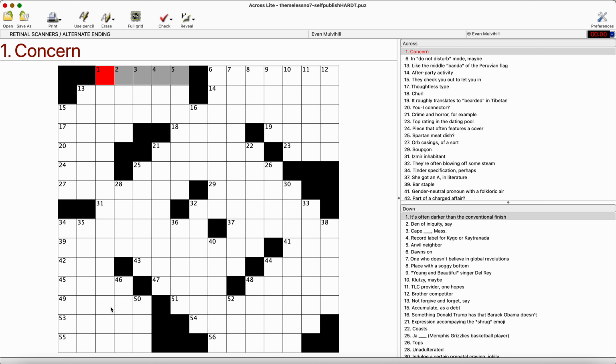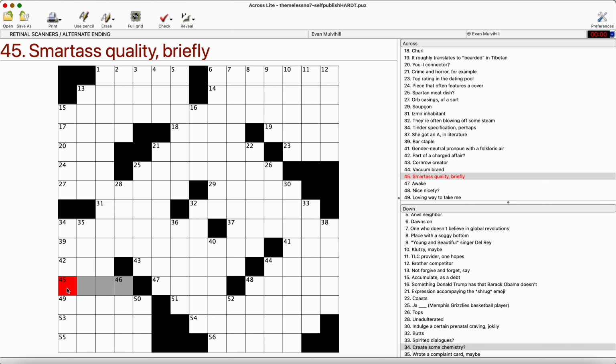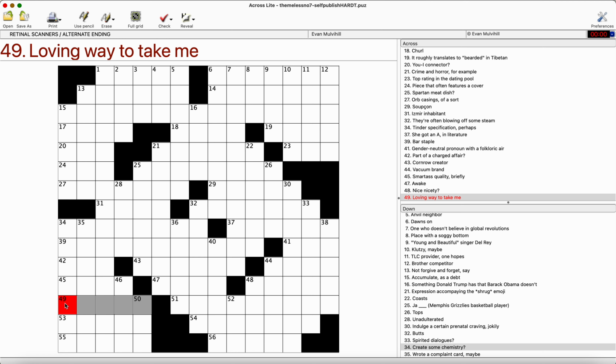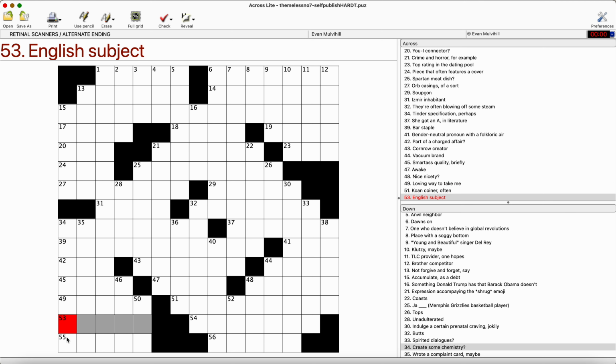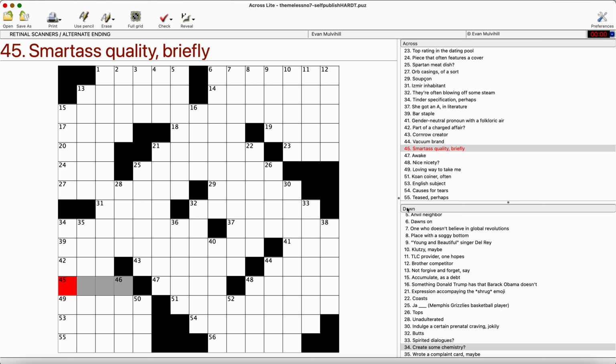However, if you were being even more strategic and really trying to solve for time, you might look for an area that has a lot of short clues, because short entries are typically the easiest to solve. So if we started in this corner, say, and we're looking through the clues for 45 across, 49 across, 53 across, and 55 across, we can try to assess for some patterns. So 45 across, smartass quality briefly.